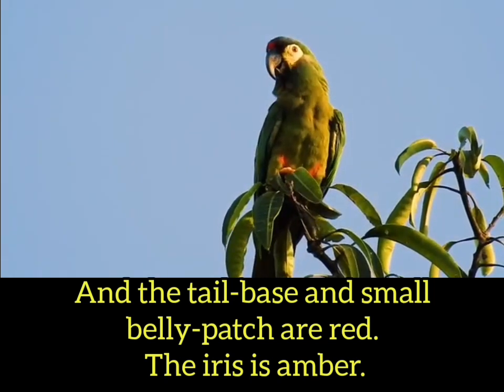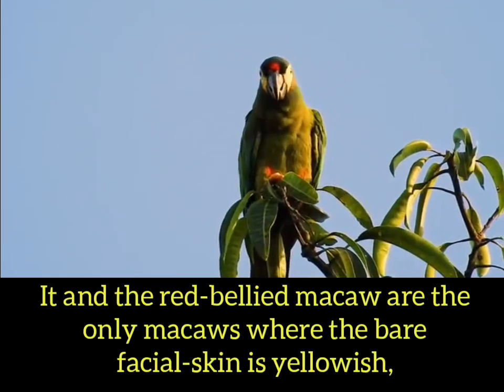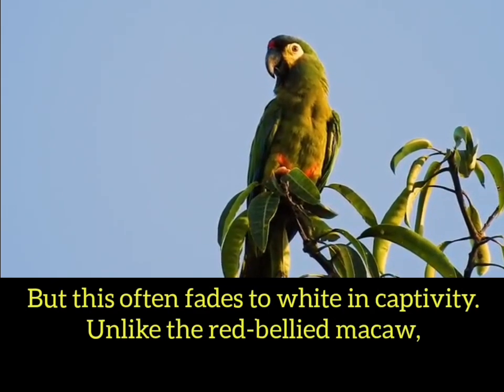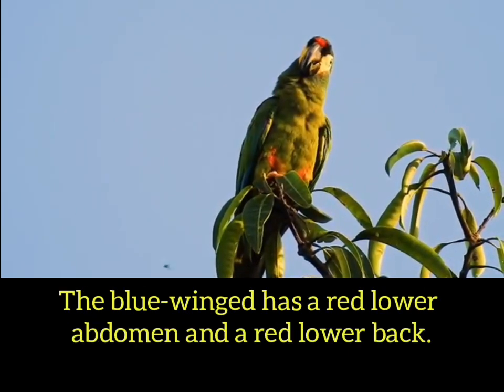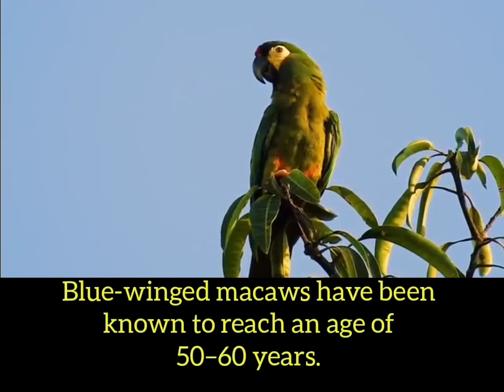The iris is amber. It and the red-bellied macaw are the only macaws where the bare facial skin is yellowish. But this often fades to white in captivity. Unlike the red-bellied macaw, the blue-winged has a red lower abdomen and a red lower back. Blue-winged macaws have been known to reach an age of 50 to 60 years.